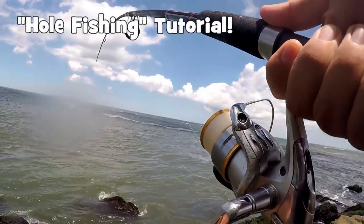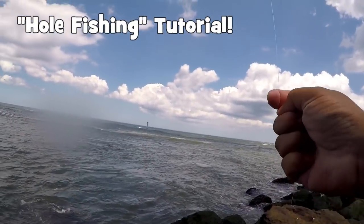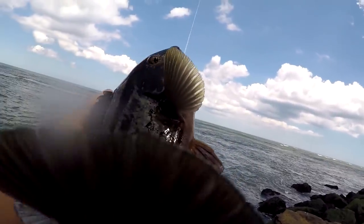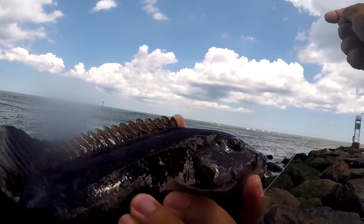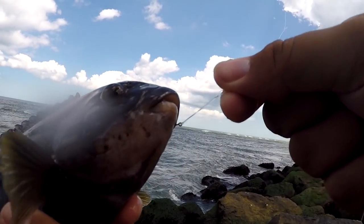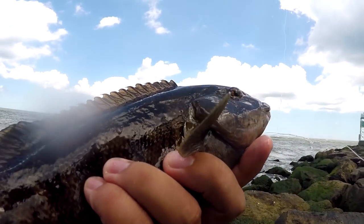Oh, that's a nice one. Oh, hell yeah, it's a tautog. Togging, little tautog out of season. But there we go, we got our first tautog of the day. Look at that, our beautiful lips right here. Let's take a shot and release this fish.